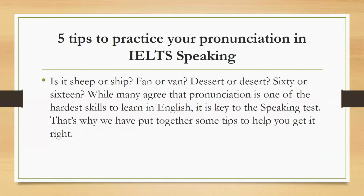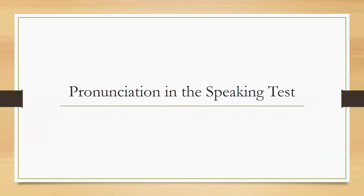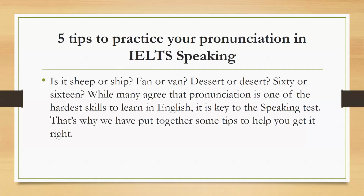Now, pronunciation is all about how well you pronounce English words while speaking. You need to pronounce the words well, clearly, so that it can be understood and easily followed. A few tips to help you improve your pronunciation. 5 tips to practice your pronunciation in the IELTS speaking test.